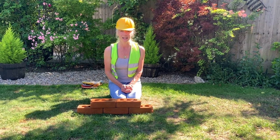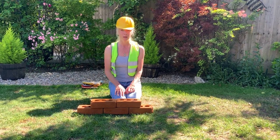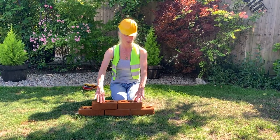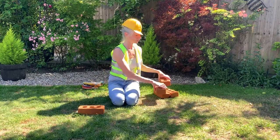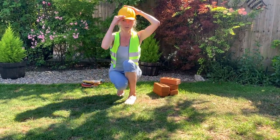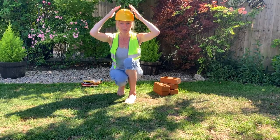Well done. Let's have a look. I've got my bricks here. Builders do lots of building with bricks. So our first action, we're going to move the bricks away. I'm going to crouch down low, all right, with my superhero builder hat on.